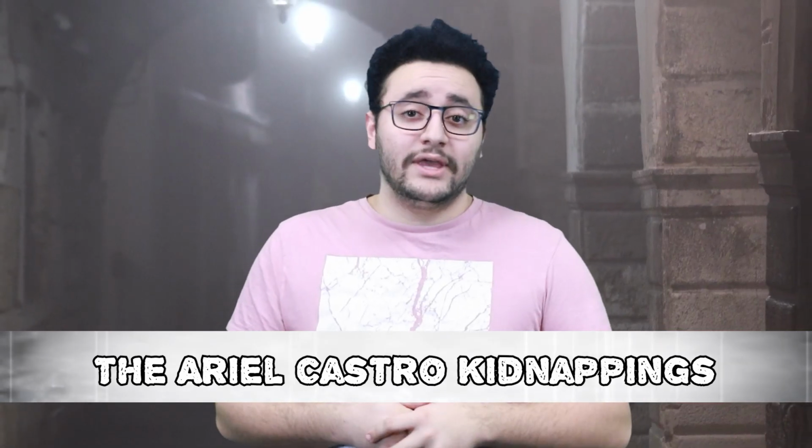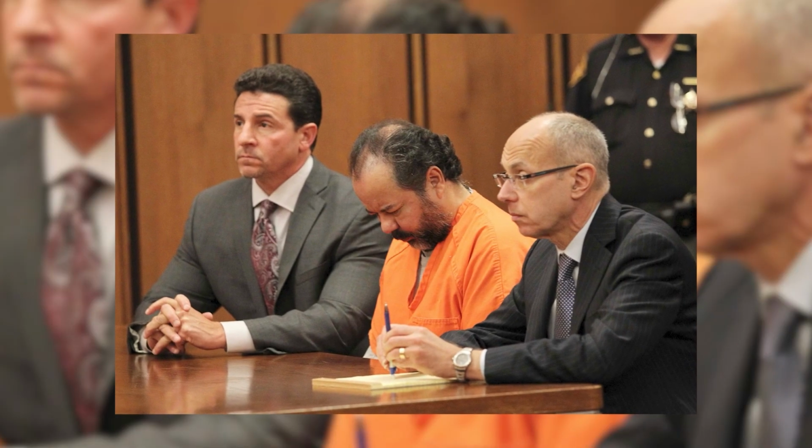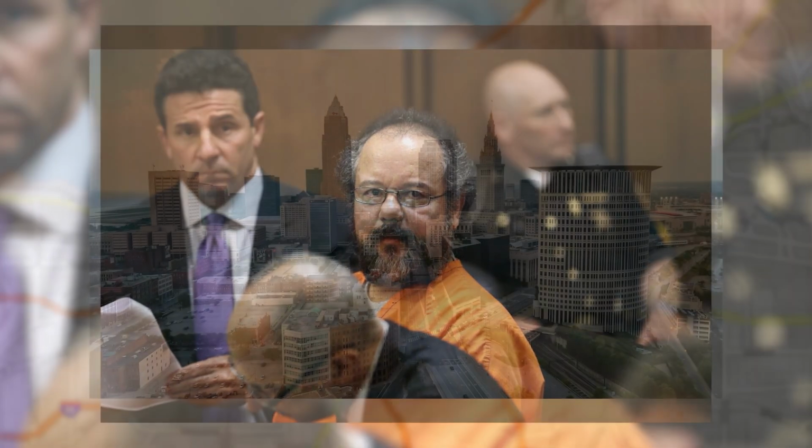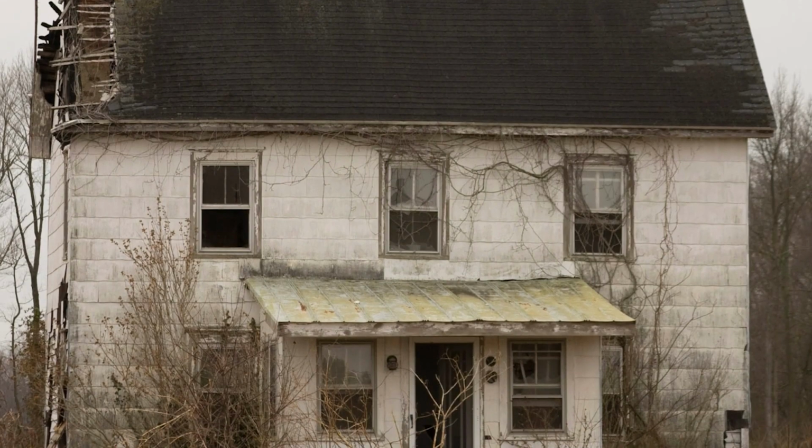Number 10, the Ariel Castro kidnappings. Between 2002 and 2004, Ariel Castro kidnapped Michelle Knight, Amanda Berry, and Georgina DeJesus from the streets of Cleveland. Upon being kidnapped, Castro took Michelle Knight to the upper floor of his house, tied her hands and feet together, and pulled her up using her hands, feet, and neck.